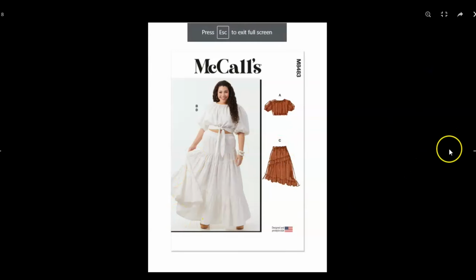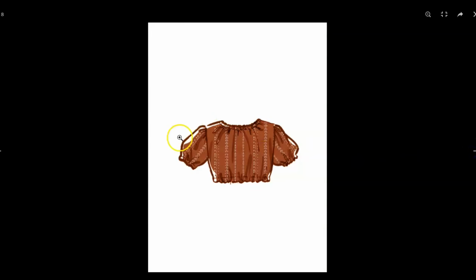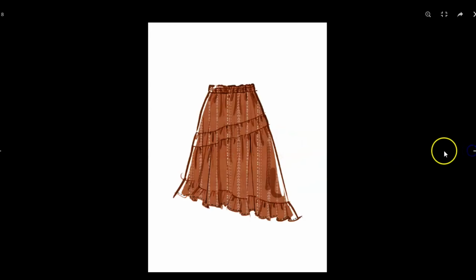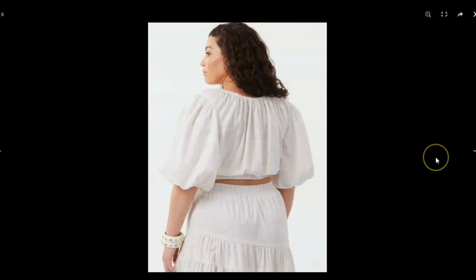All right. I think it's very unique. I like the tiered skirt. I like the top as well. I will probably want to lengthen the top a little bit. If I were to get this pattern, I think this is a really, really cute skirt. I said I wanted to make something tiered, whether it's a dress or a skirt this year. I don't know why I'm on that kick, but.